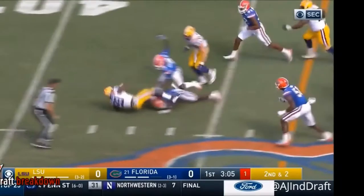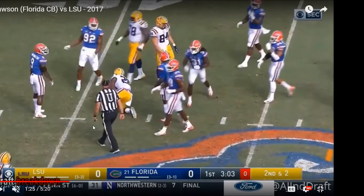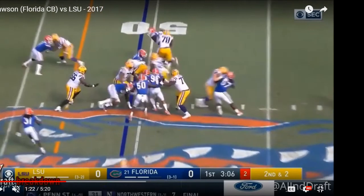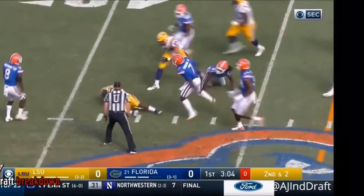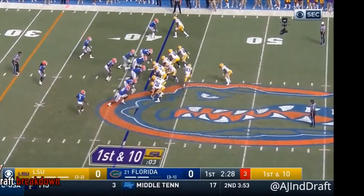Great job of getting off that block. And again, tackling technique. I want to see him wrap, not just throw guys to the ground. And you're going to see it here. Again, great recognition of the run. Great job of showing this block at the midway point. Just want to see him wrap, tackle, finish the play.